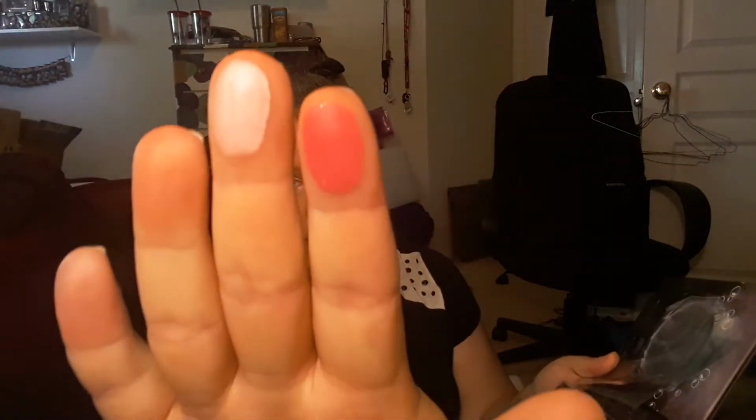They're a little bit chalky, obviously, as I said before. You know, they're cheap shadows. Don't really expect that much of them. The blush, however, insane. I mean, look at that. That's crazy. So, very pretty.